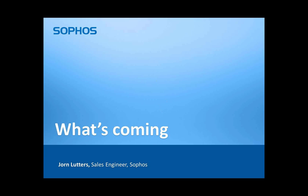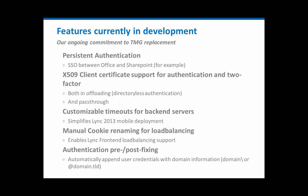Okay, so we are, as a company, dedicated to making sure that we are not just a good TMG replacement. We want to be the best TMG replacement there is. And this is our ongoing commitment. So everything that we think might be missing is going to be added. Everything that customers give us feedback about that should be better, we're going to improve. We are generally out there to make sure that if you buy a TMG replacement from us, it's going to do everything you expect it to do.